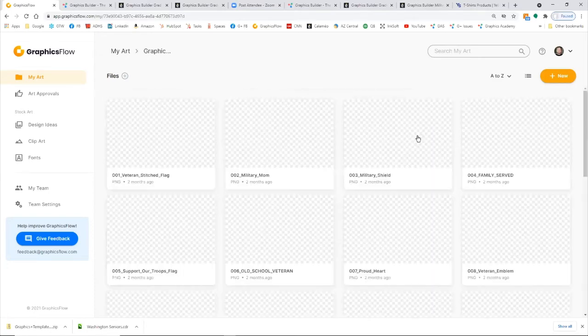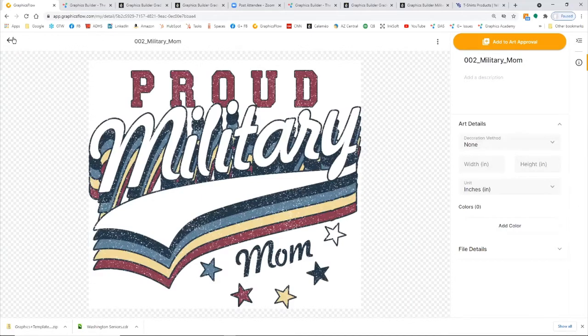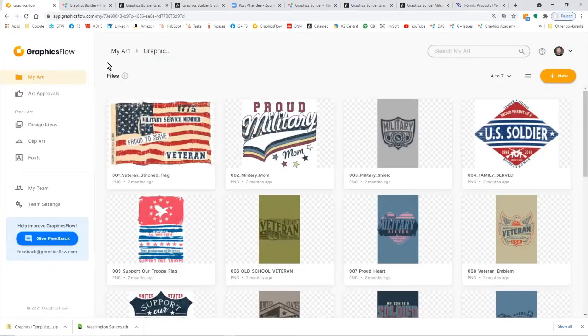We can go over here, go to File, click on it, download it, and we're done. So how is this different than like a Dropbox or a Google Drive? Here's how it's different.